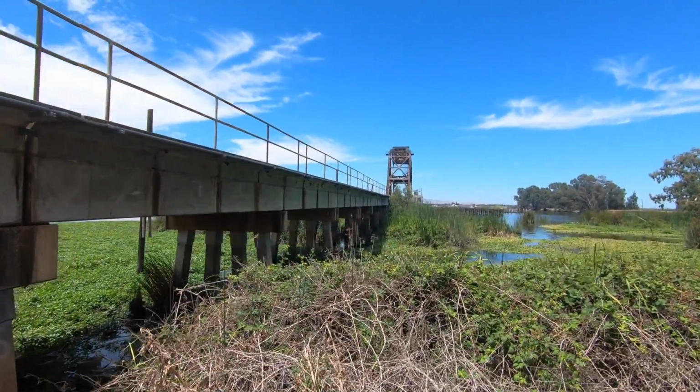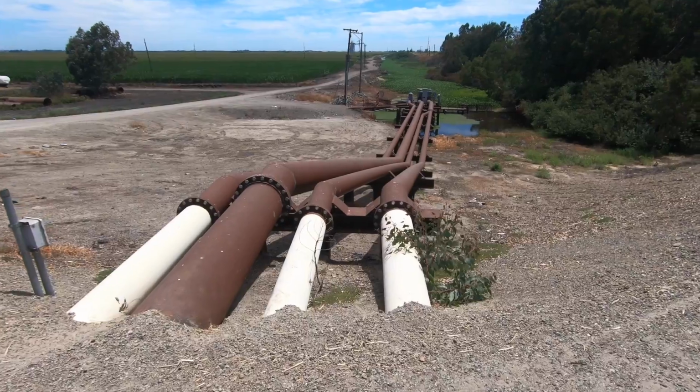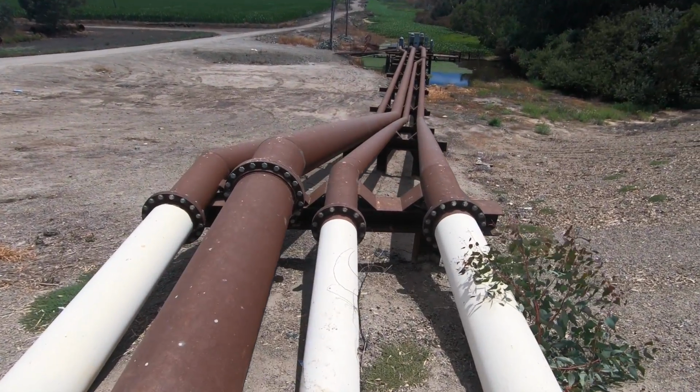When you watch the film, it's kind of hard to believe that all those people are dead, but you know, they seem very much alive. Those pipes that we saw earlier, this is what they're carrying. They're carrying water.